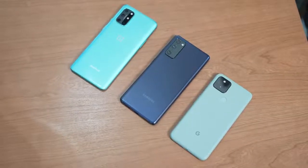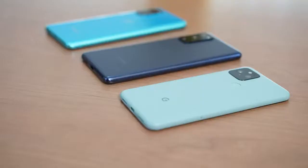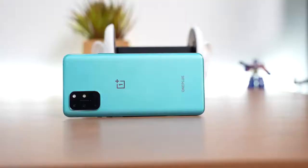Now, when it comes to speakers, they all have stereo speakers, with both the OnePlus 8T and the S20 FE both having Dolby Atmos as well. So that was activated for this test. And I want you guys to listen to speakers from all three, and then we'll go ahead and continue.